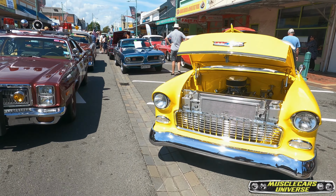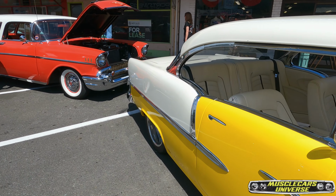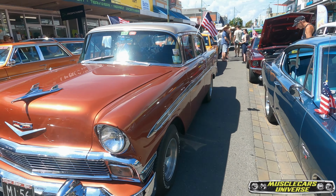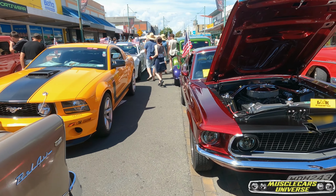We are here in Hawera. The cars have just arrived, and we're soon gonna get to see the acceleration drags on the main street down there. But for now, let me show you these beautiful rides.